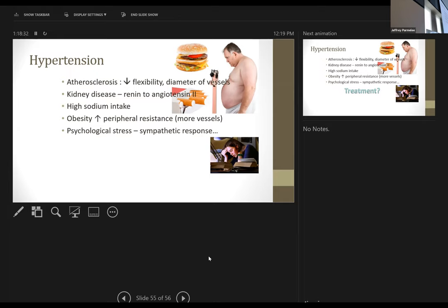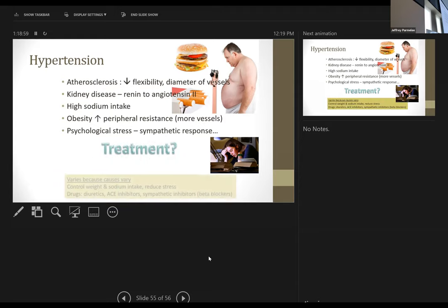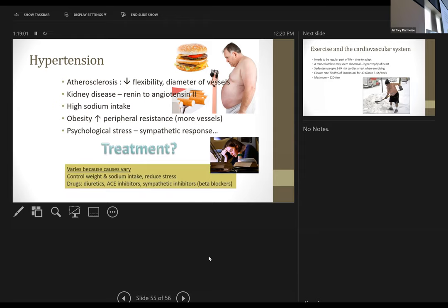Too much sodium. If your problem is too much sodium, that's pretty easy. Instead of sodium chloride for salt, you can get potassium chloride, get less sodium, things like that. So eat less salt, you know, a lot of grandpas and grandmas aren't allowed to have salt. Or take antidiuretics. Obesity, of course, and exercise is going to help with that. And if you're always stressed, you're going to have high blood pressure because you always have cortisol and adrenaline in your system. So there are many treatments. You can control your sodium intake and try to reduce stress.